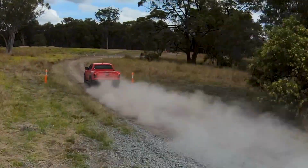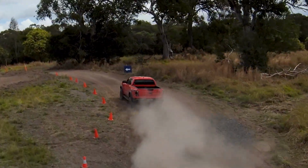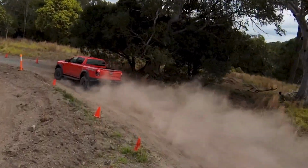Keep accelerating, faster, faster, that's it. Now hook the inside, that's it, patient, off the gas, now back on the gas, straighten the wheel up. Good job, much better.